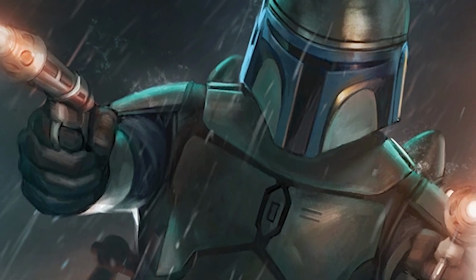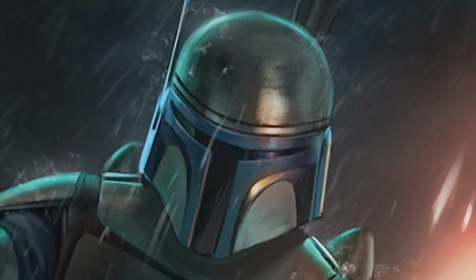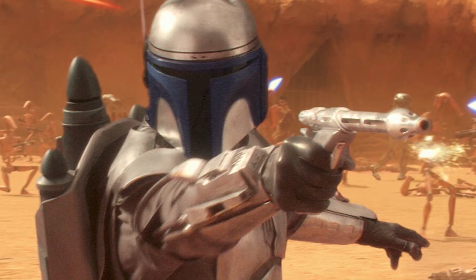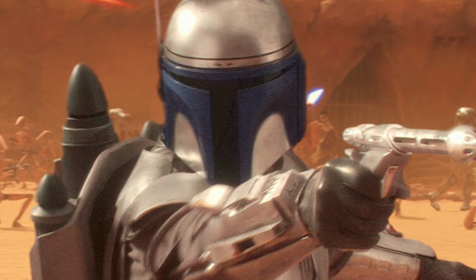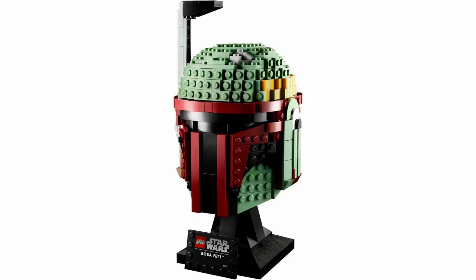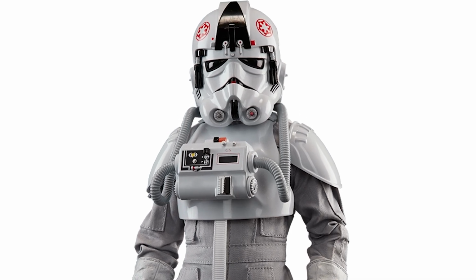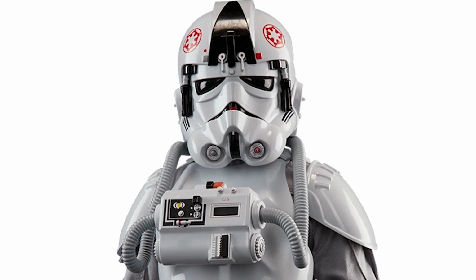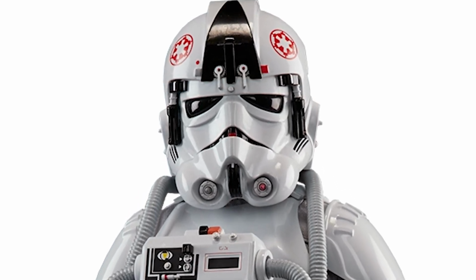The helmet line is scheduled to return this year, and the two helmets featuring in that return are going to be Jango Fett and an AT-AT pilot helmet, and I think both of these are fantastic ideas. Obviously, we have the Jango Fett UCS set coming out, so I feel that was an almost obvious choice, and it will go really well with the Boba Fett helmet. And the AT-AT driver helmet was supposed to come out a few years ago, but then for whatever reason, LEGO said, you know what, we're going to scrap that, and they are now going to be releasing it this time around. So super excited for that.